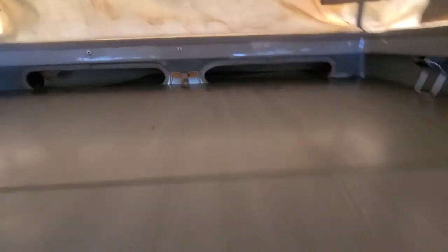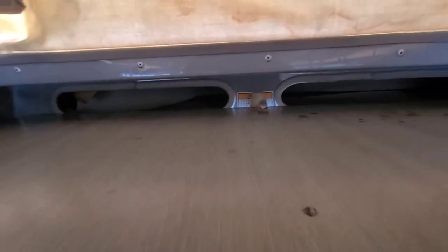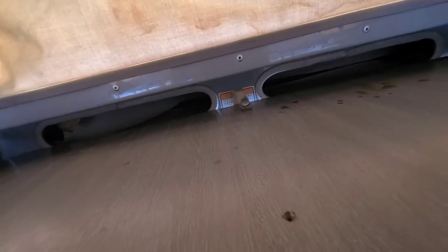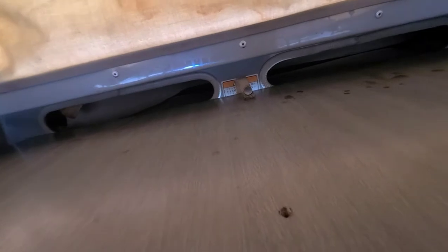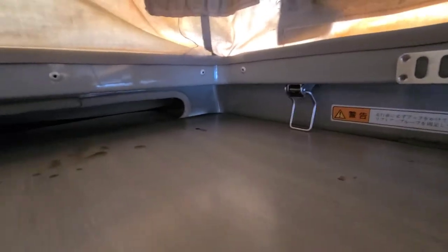Here's again this side, the fly cover. And the canvas zipper is there, you can see it. Another outlet. Oh, here's on top of the driver's seat. So I think these slide, maybe not. And here's latches to keep the roof down. You can latch it down if you were driving on the highway.